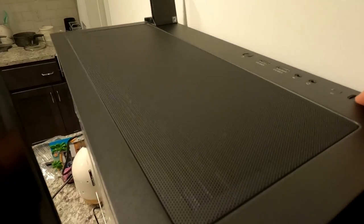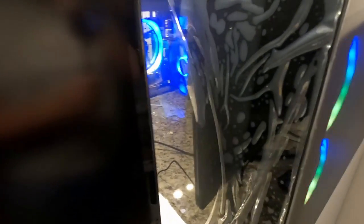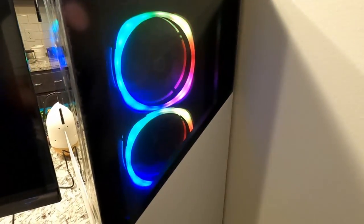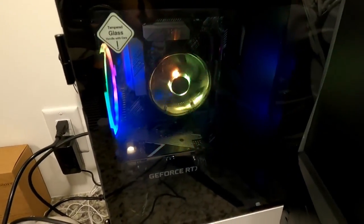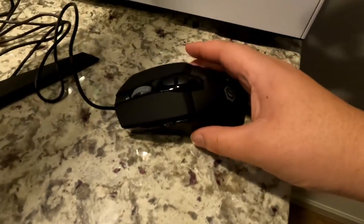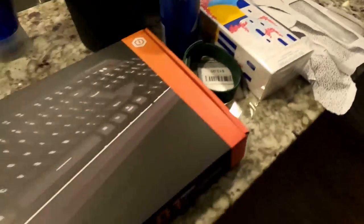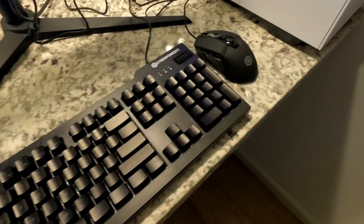I'm pretty sure it's a big one. Ooh, it cut on. Look at the colors. Game of PC. Look at it. Hold on. Hello Kitty type thing.